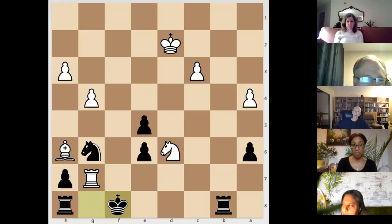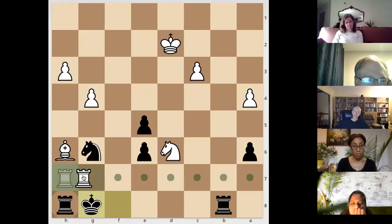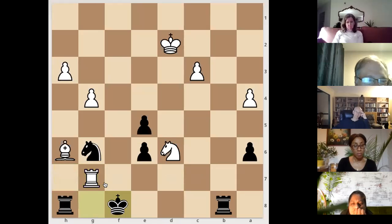Maybe rook takes h7. Okay. All right. So actually, I guess at best this is probably either a draw. Well, I guess you can win this knight. Check. But yeah, the king will escape, right? Because either the king escapes or you repeat the position for a draw.